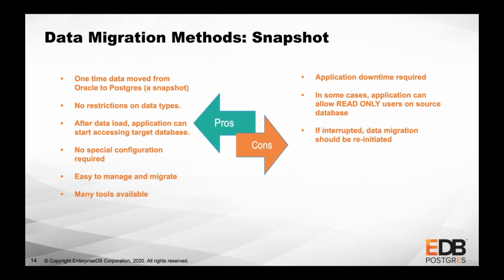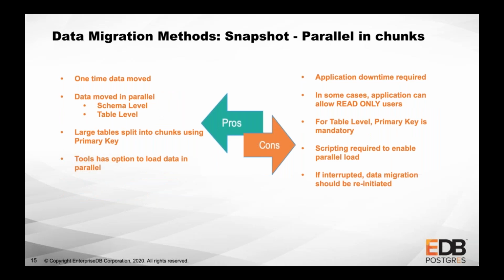Next, in some cases you can set your database to read only. That means users can do selects, but writes are not allowed. And in this snapshot approach, if the snapshot is halted due to some network issue, or somebody has terminated the process, or something goes wrong while the snapshot is happening, you need to reinitiate it for data consistency's sake. That means in the snapshot you don't know where you left off. That's why you need to truncate the target and then reload it. So this is about the snapshot pros and cons. Let's go to the next method.